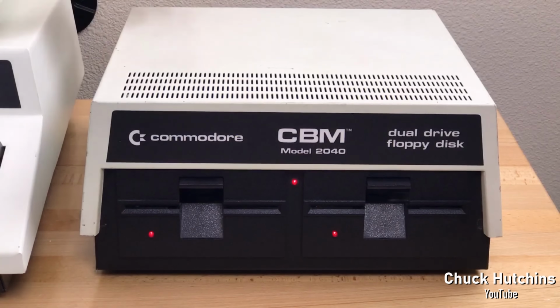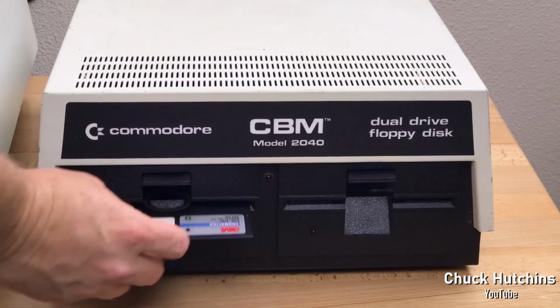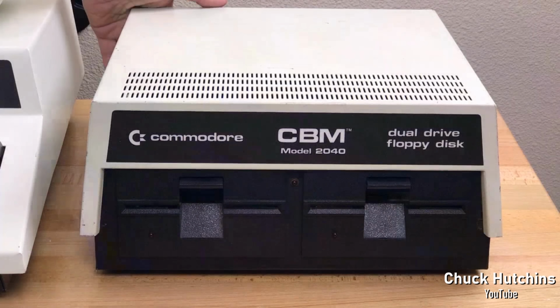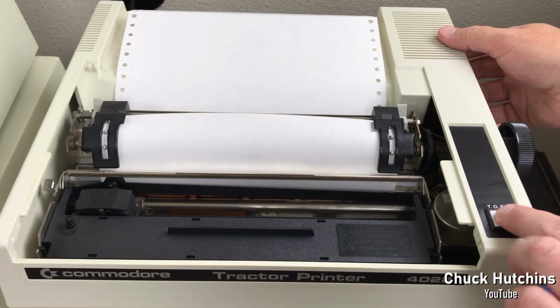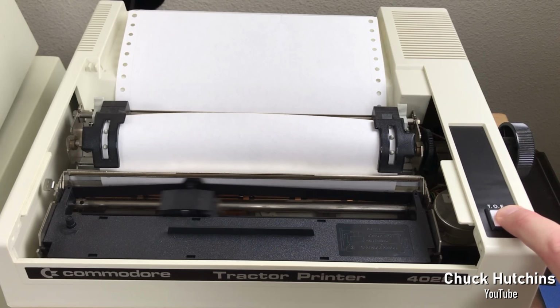PET disk drives weren't cheap, they cost more than the computer itself, but they became an important part of kit in places like schools where one 4040 dual drive could be shared across multiple computers. It was a sturdy unit that could stand up to the onslaught of a bunch of school kids. As Commodore didn't have a core competency in printers, they rebranded from companies such as Epson.